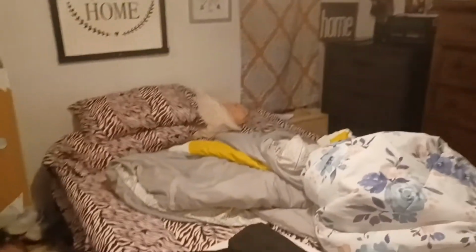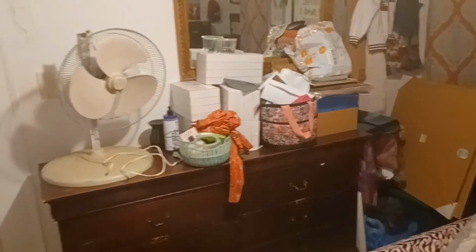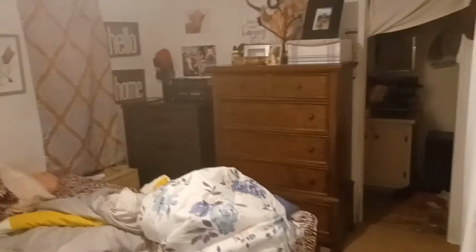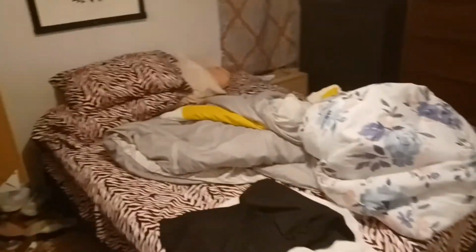Y'all don't judge. My room's a mess. Let me turn this light on. I got to make my bed. Y'all, I ain't made my bed this morning. I got all that mess over there I got to put up. Some of it's from Saturday and some of it's for my boutique, mystery boxes and stuff I sell for my boutique. But y'all, it's a mess in here, and I usually don't like showing my room like this. I'm embarrassed the way it looks, showing it on video, to be honest with y'all. But I got to clean this up.